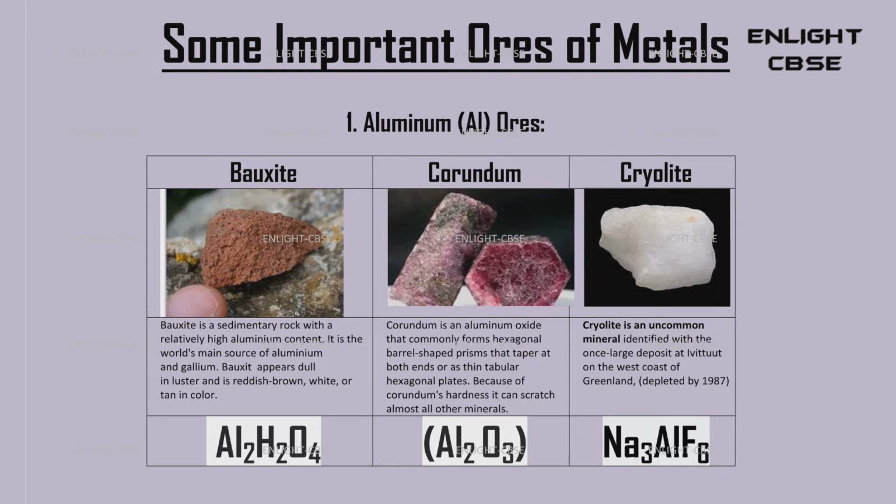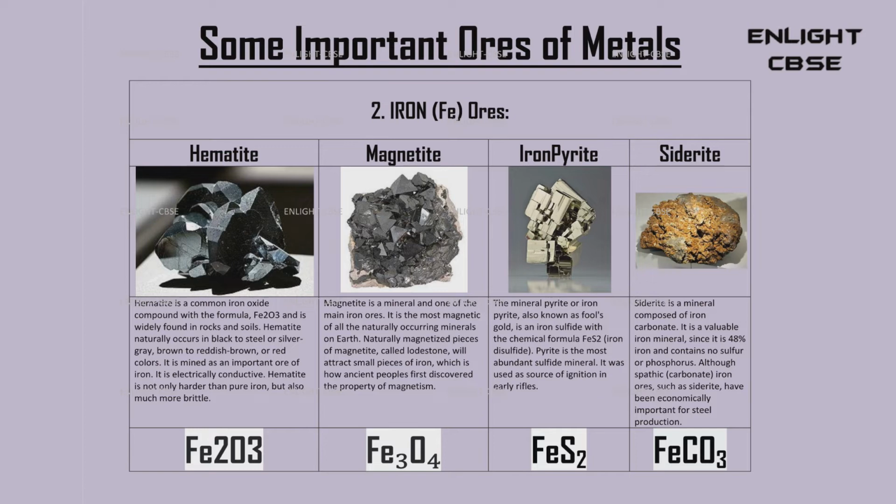Depleted by 1987, hematite is a common iron oxide compound and is widely found in rocks and soils. Hematite naturally occurs in black to steel or silver gray, brown to reddish-brown, or red colors. It is mined as an important ore of iron. It is electrically conductive. Hematite is not only harder than pure iron, but also much more brittle.